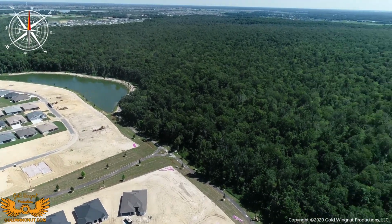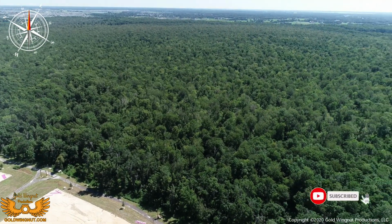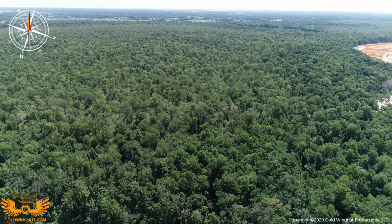This large wooded area is the Chitty Chatty Preserve. The village owns most of it. Altogether, there's about 1,000 acres of wetlands and woodlands that won't be disturbed.